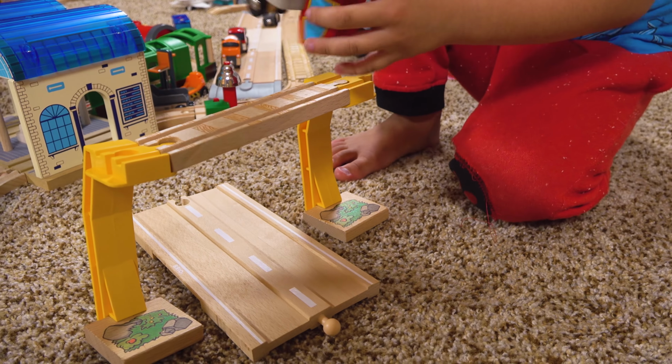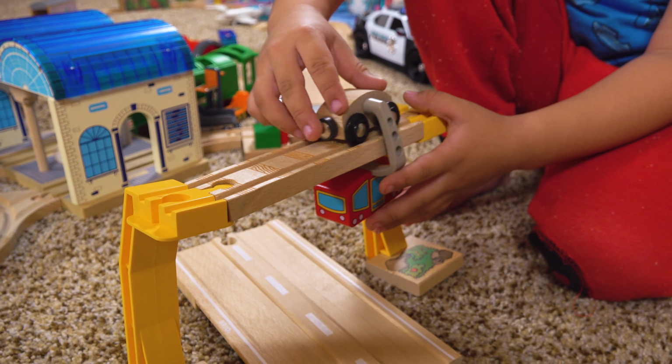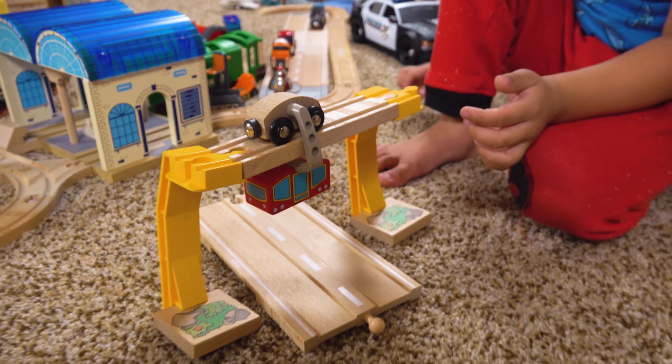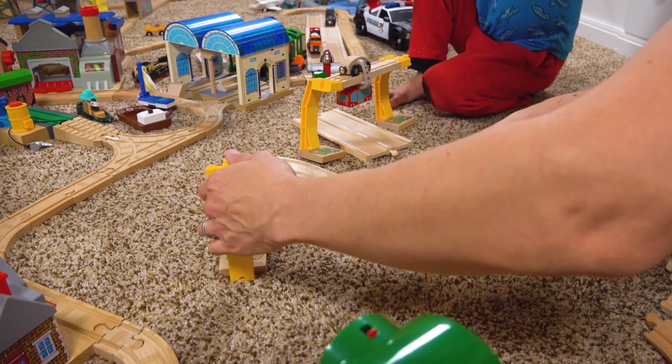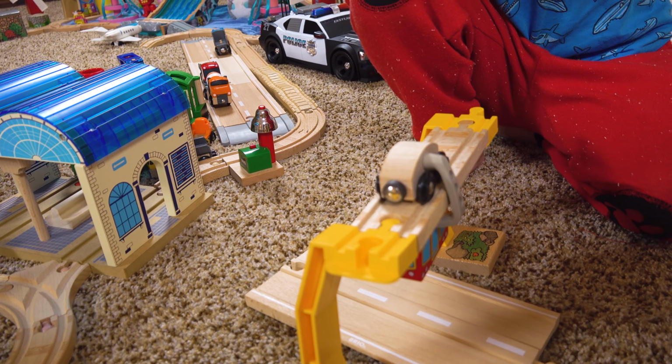Have you figured out how to put it on now? Let's see you do it. There you go. I've been wanting to get this for so long. You guys have no idea. Me too, babe. Me too. I've been wanting it for a long time. And me too, because I knew it was going to be drop the site.